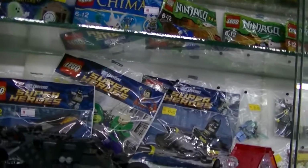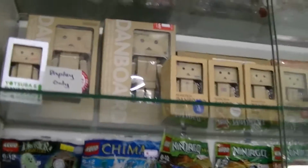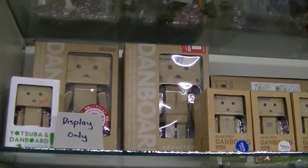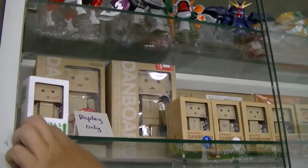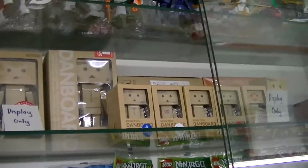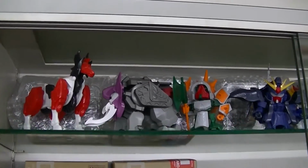So we have the Lego as well. And actually this is Danboard. Huh? This is Danboard. What's Danboard? Oh, the Amazon thingy. Yes, the Danboard is from an animation. Animation? Amazon, they let them do it? Amazon, yes, they have the license. It's actually the Yotsuba and the Danboard. This one is the series of the animation. How was the animation? So far, the response is in Japan.